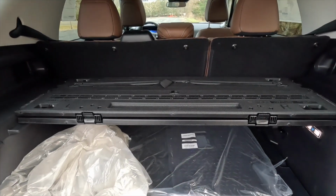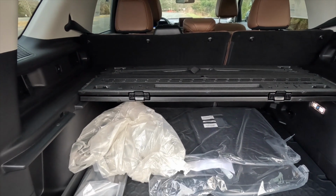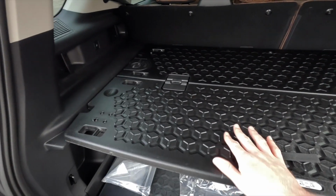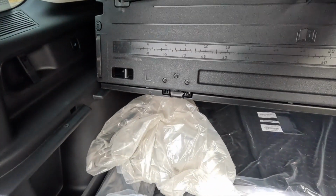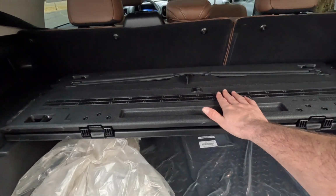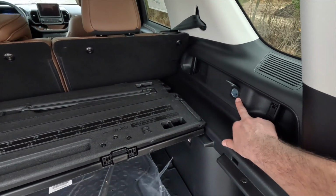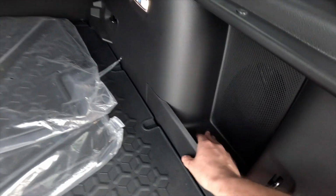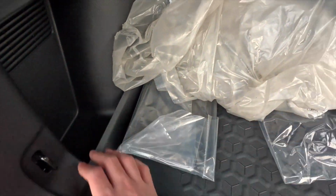Now, this one's been optioned with the $195 cargo management system, which is what this piece is right here. It's kind of like a shelf. So you can take this out if you wanted to. And then a couple other things. You get a 12-volt power outlet on the passenger side of your trunk. Then you get lights also on the passenger side of your trunk, as well as a cargo cubby here. Another cargo cubby on this side as well.